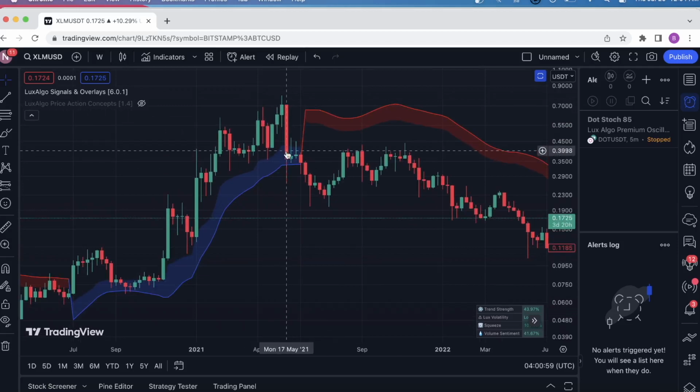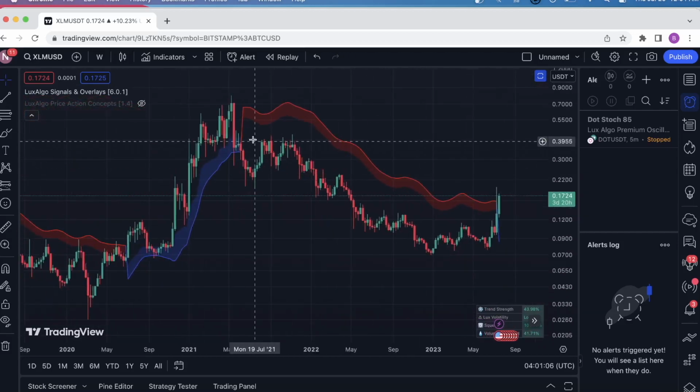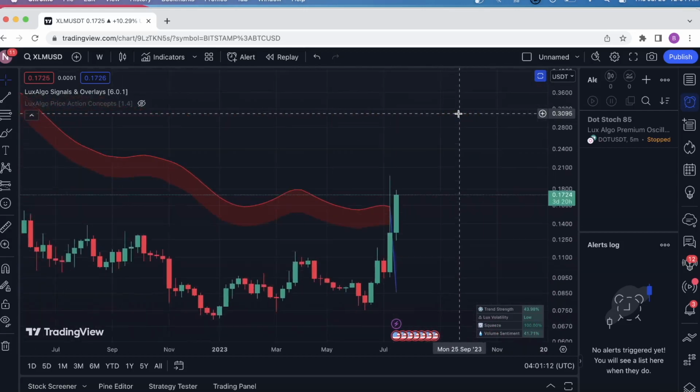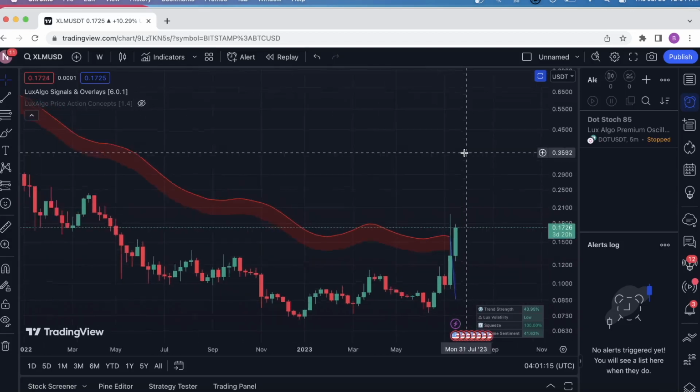So you see here, it kind of fought with this support line for a while and eventually broke down, and now we're under it. And we've been under it for a long time. This was the peak of the bull market here, and then we've been under it for about 2 years. And look what just happened this week on this particular candle. We're breaking above it. So yeah, we're flipping blue again. So this is good news.